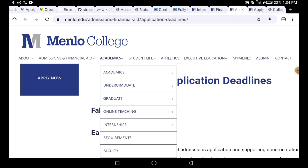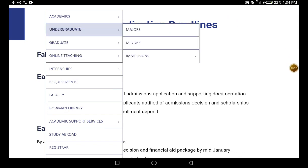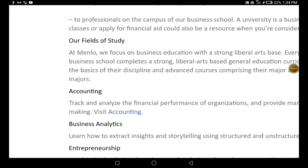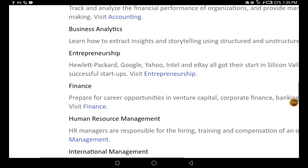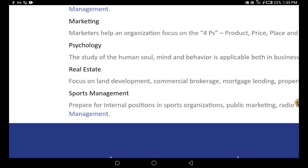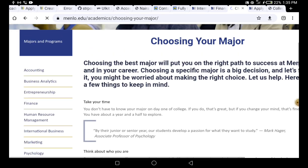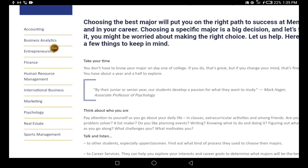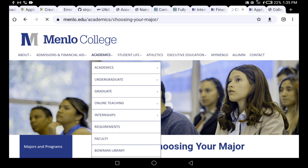Under here we have the undergraduate program and we also have the graduate program. So you can choose the one that you wish to apply to right now. First, let's look at undergraduate majors. Under the majors, they have accounting, business analytics, entrepreneurship, finance. They also have human resource management, international management, marketing, psychology, real estate, and sports management. These are the main majors that they have at this particular school. If you go to the left side right here, you are going to see all the majors that this school has right now. Under each of these majors, they can have a sub program, so you want to make sure you check for the programs that you are actually looking at.